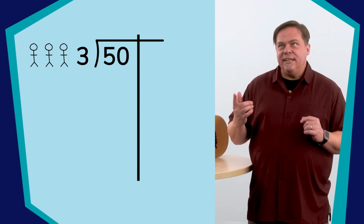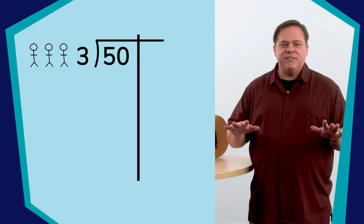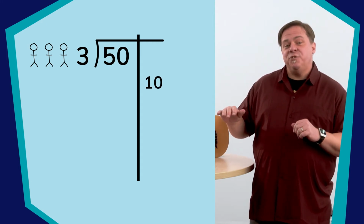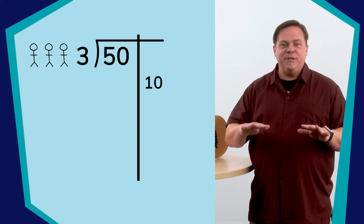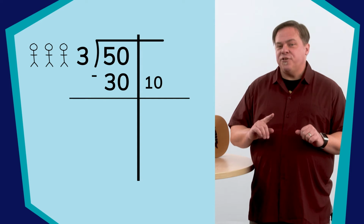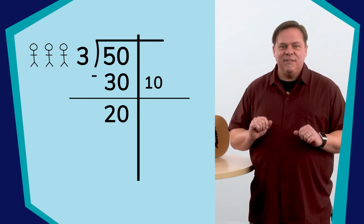10 times 3 is 30. That's less than 50, so it's fine. I'll add 10 shirts to each person. I'm distributing 30 shirts total. If I subtract 30 from 50, I get 20, which is the number of shirts left to give out.